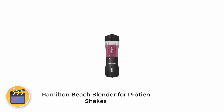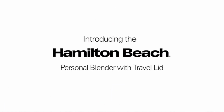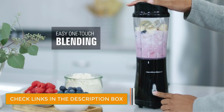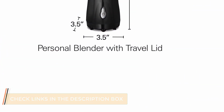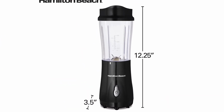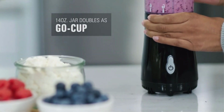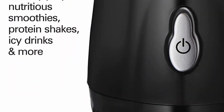Number 1. Hamilton Beach Blender for Protein Shakes. Hamilton Beach's blender for protein shakes is a powerful and versatile blender that can be taken anywhere. The jar has an easy carrying handle, as well as a spout to help you drink on the go. With stainless steel blades, this compact machine will make smoothies or any other type of shake with ease. Just push down while operating under the lid, no need for further buttons. This is the perfect way to make a quick and easy protein shake on the go.